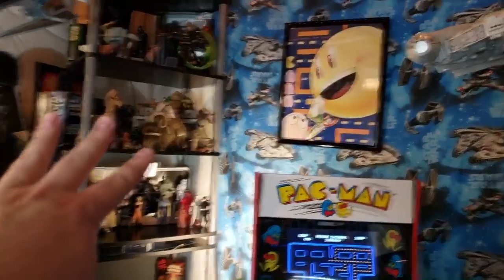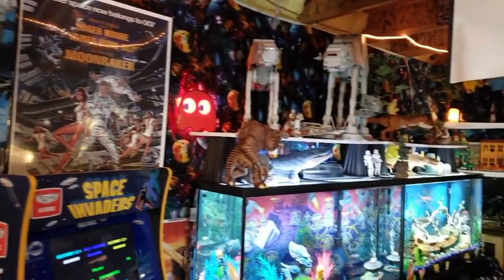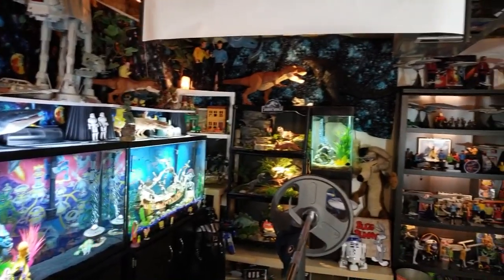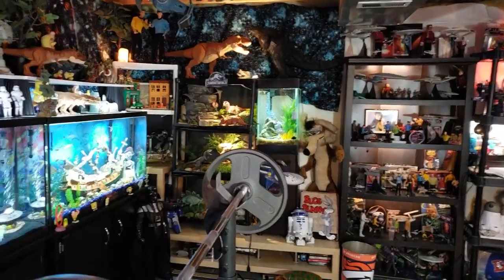Alrighty, so as we move away from my one modern Star Wars shelf, you can see the collection does get a little bit more eclectic. There is some more Star Wars stuff to be had over here, but there's also some other lines and collectibles that are really, really cool, and it gets kind of interesting as we move along this wall here. So let's get to that right now.